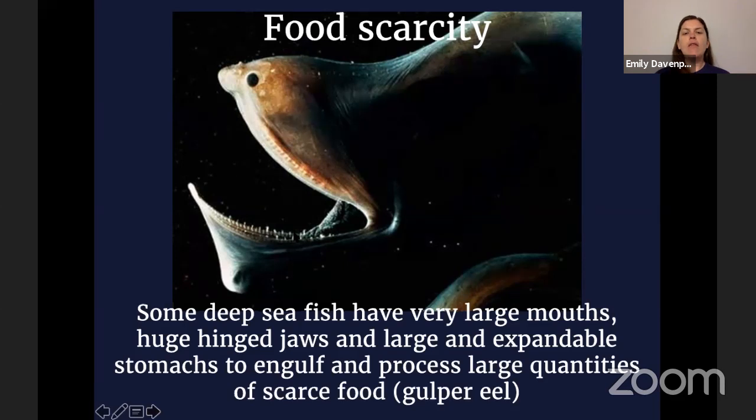So like this fish is a gulper eel. I talked a little bit about this guy a couple presentations ago, but I have a fun video to show you guys. So this gulper eel has a really big hinged jaw, and then it has a stomach that can expand really big, so it can eat a really big piece of food and keep it in its stomach and digest it slowly. And then you can also see these sharp pointy teeth. A lot of times the teeth are angled backwards, again, to keep the prey in their mouth and stomach. So let me show you this video.